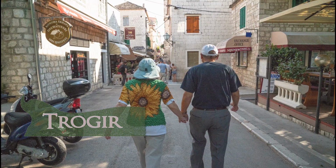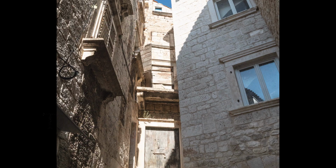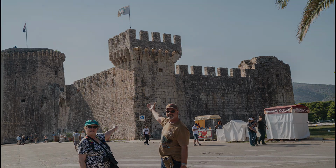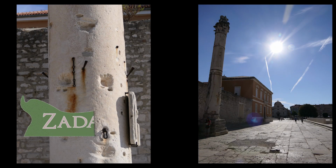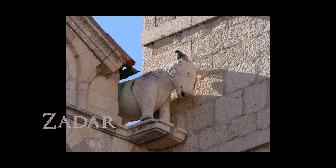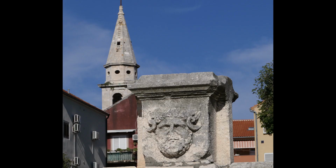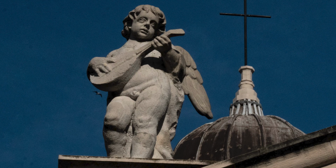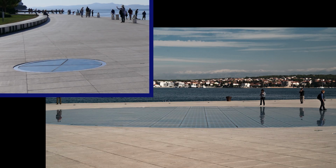On the way to Zadar along the Dalmatian coast is quiet, uncrowded Trogir. It has a medieval town's layout and Camerlengo Castle is within easy walking distance. Zadar is the oldest continually inhabited city in Croatia. Like Pula, there are several Roman ruins, including a forum, and ancient churches and unusual large-scale artwork such as the sea organ and Greeting to the Sun.